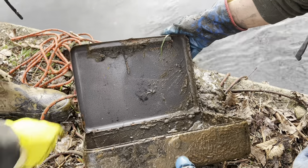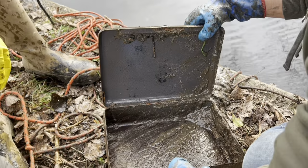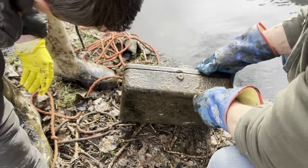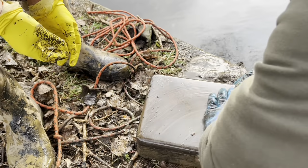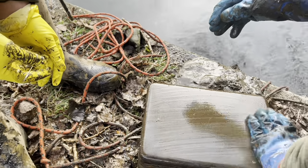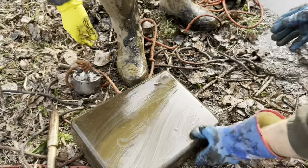Has it been prized open? It's quite a nice one, isn't it? I put a lock on the last one. You can buy them cam locks off eBay, they're only about £2. You can recycle that. Don't take any more rubbish home. That's actually quite a clean safe.